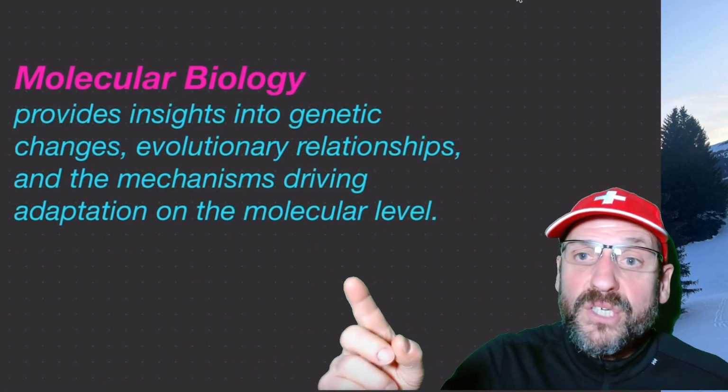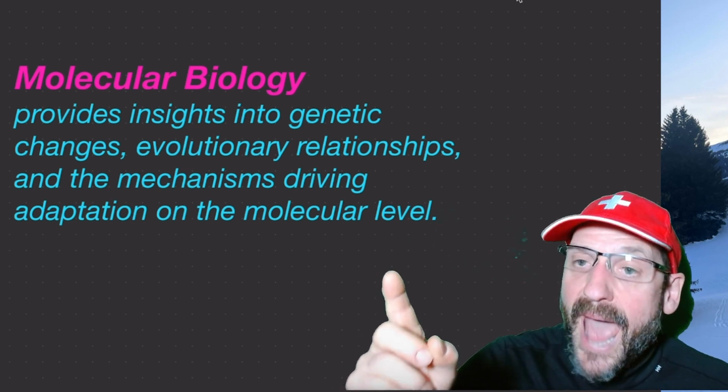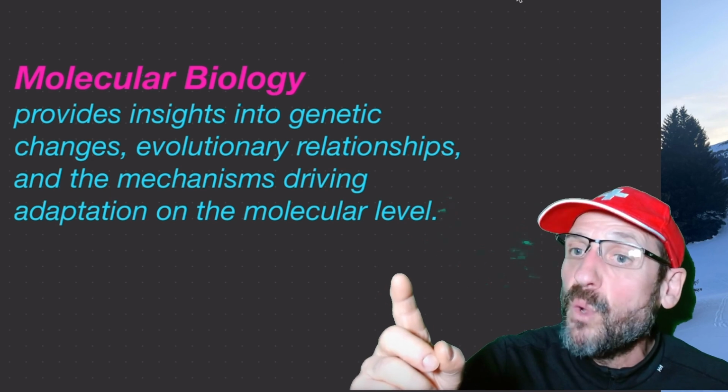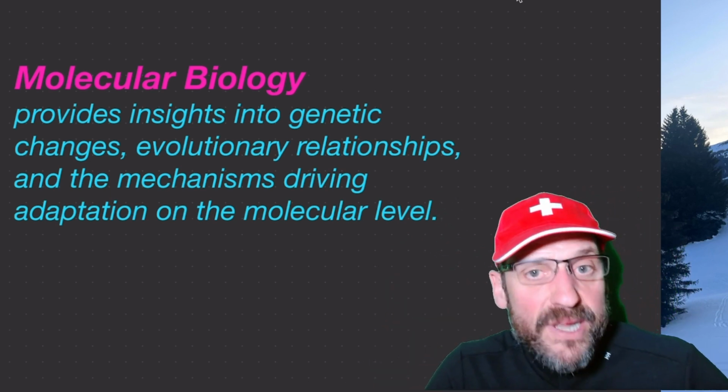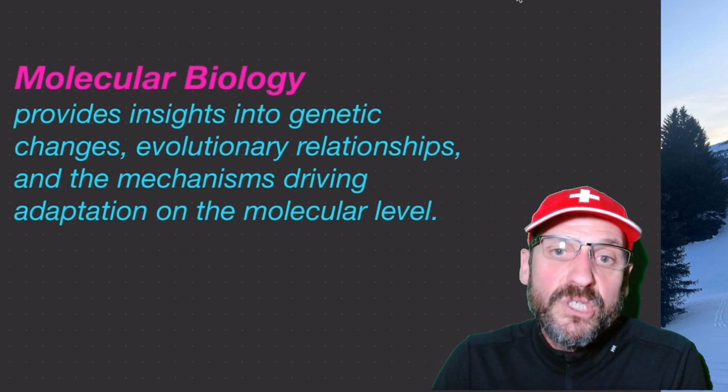So, whether it's the near universal genetic code or the freedom that duplicate genes provide, molecular biology offers a powerful peek behind the curtain at how organisms adapt and diversify. And it all points to the same big picture. We are branches on one colossal evolutionary tree. So, molecular biology provides us with insights into genetic changes, evolutionary relationships, and the mechanisms driving adaptation on the molecular level. That then brings us to speciation next, the process where populations diverge and become distinct species.